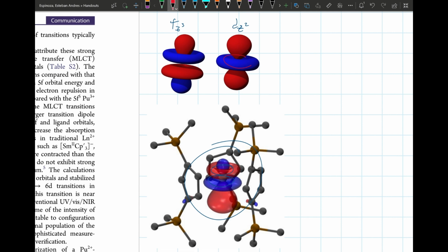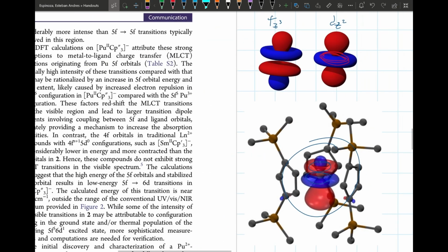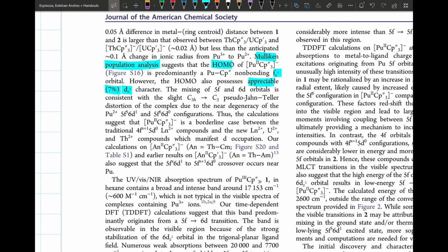And this mixing, I think, kind of makes sense when they mentioned that there's a near degeneracy of these different configurations. A near degeneracy meaning that they have very similar energies. So I would think that since their energies are so similar, it's likely that one configuration isn't always favorable over the other, leading to the 6d mixing.